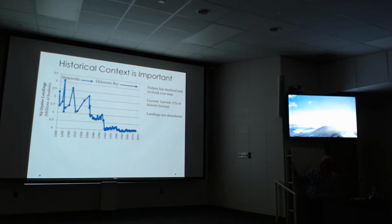The other thing that's in this one is, again, I corrected myself, this is not Delaware Bay landings, it's New Jersey landings. And up until about 1930, this included oysters harvested from New York City all the way down around into Delaware Bay and on up into Wilmington, Delaware. But they pretty much depleted that population by about 1930. And so from 1930 on, it's really just Delaware Bay oysters being harvested in there.